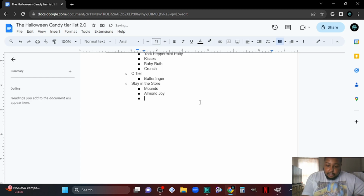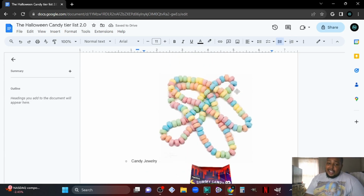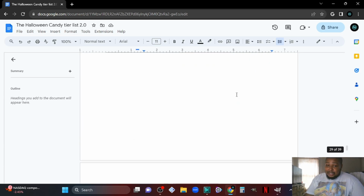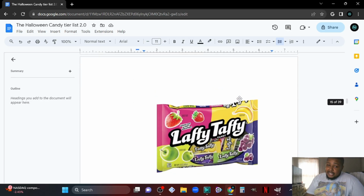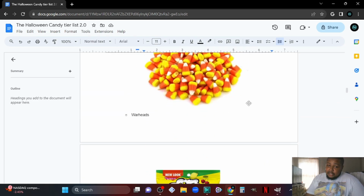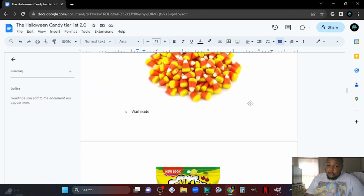You can officially stay in the store. And for some reason, I used to like Candy Corn, but not anymore. Definitely not anymore. It tastes really weird and really waxy. So Candy Corn, yeah, you're staying in the store.